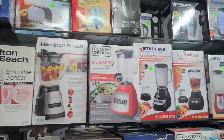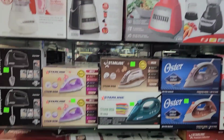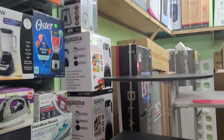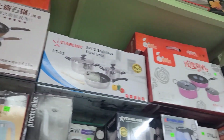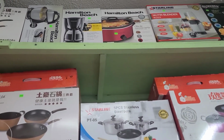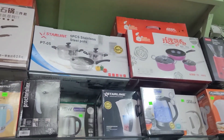Super Try is the name of the business. As you can see, we have different kinds of things. We have pickles, blenders, iron, toaster oven, nice toaster oven. We have a fridge, all different sizes. And as you can see, we have hot plates, we have pressure cooker, we have mixer, toaster oven. Just about everything, you know what I mean? See there? So we have bullets, we have the Hamilton Beach, and that's the coffee maker. We also have the rice cooker.